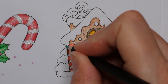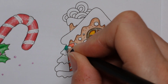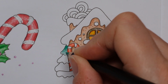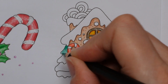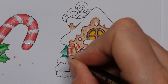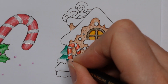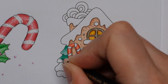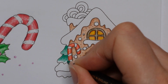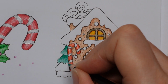So with the trees, I'm going to make them darker at the top and then just fade them down towards the bottom of this overhangy bit. That's its name. And then the same here. By doing it this way, you might not need to actually put any shadow in with a grey or a black. You can just use the fact that you've coloured it darker and lighter to act as your shadow.